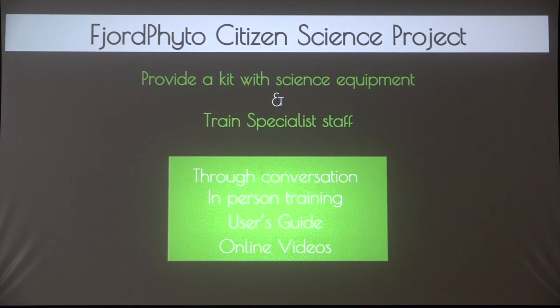And for this, we'd provide a kit of science equipment and then train the specialist staff on board, and many of them have backgrounds in science. And then we'd be using protocols or methods that we would use as researchers in the field, but just adapted for this project so guests could also engage in the process. And this would be done through conversation, in-person training, a user's guide that I've created that they can take out into the field to reference these methods, and then also through online training videos.